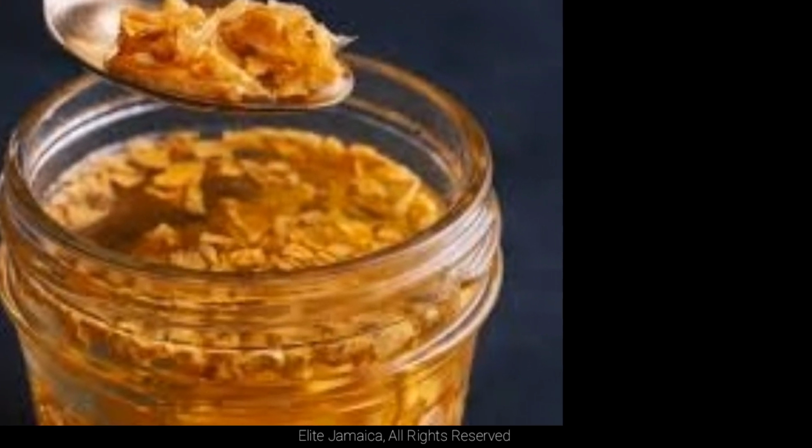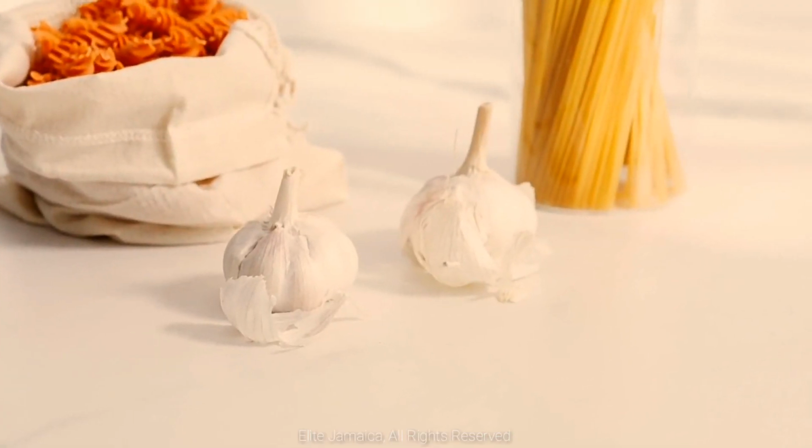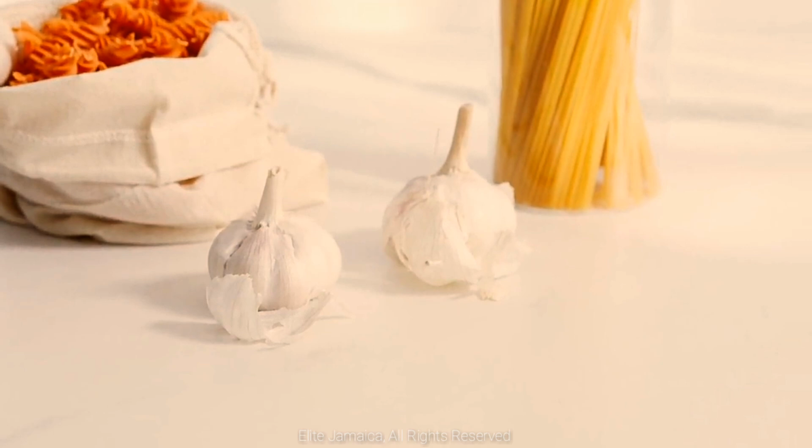However, keep in mind that there are some downsides to garlic, such as bad breath. There are some people who are allergic to it. If you have a bleeding disorder or are taking blood thinning medications, talk with your doctor before increasing your garlic intake.